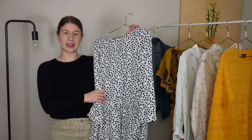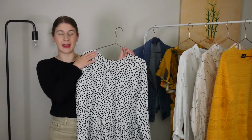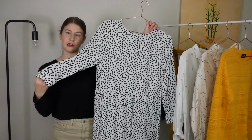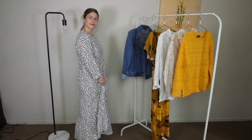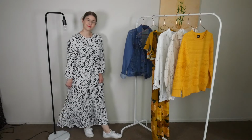I did also style this up in a couple of different ways in my Zara haul when I showed you this for the first time. So definitely a very versatile dress, and then again it's got the longer sleeves and a very modest neckline. So again, it does have that coverage. It will keep you a little bit warmer than a tiny little summer dress will. So perfect for this time of year, I think.